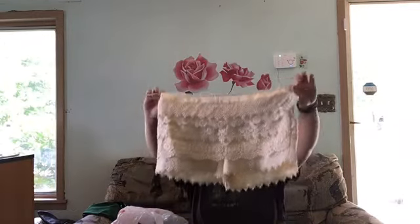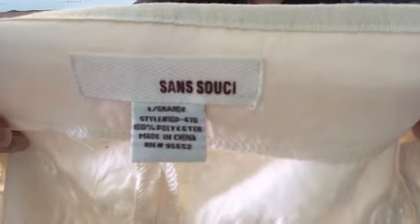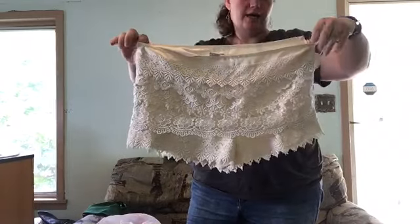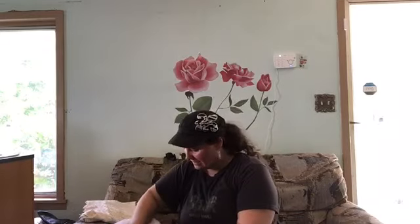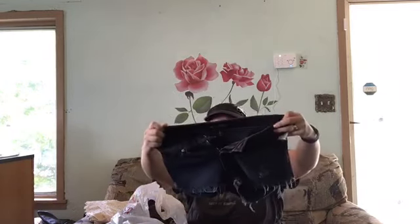So this is just a pair of cute little ruffled shorts, Sans Suchi. Not a brand I know, but they're cute enough. Somebody will want those, and they are a size large, and they were asking $6 for these, so I paid 60 cents. I tried to get a couple pairs of shorts because I have like 10 total pairs of shorts out of all of my inventory. These are Levi's jeans, little cutoffs. They were asking $8 for these, so my price was 80 cents.